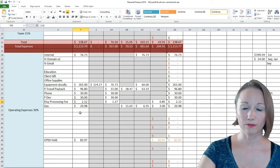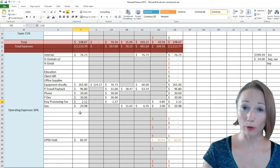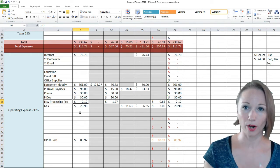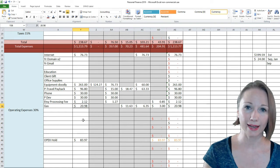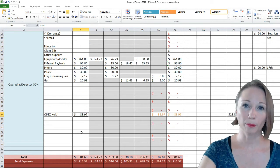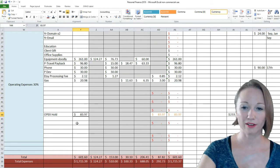Etsy processing fee, $2.12. When people purchase my budget templates on Etsy, I do have to pay Etsy for allowing me to use their platform, and I also have to pay something like a merchant account for processing credit card payments. Then I spent $20.98 in gas driving for DoorDash, and I put $83.97 into the operating expense hold account. Out of the 30%, we didn't actually spend the full 30%, so this part just hangs out in there. So I still have $233.20 in the operating expense hold.